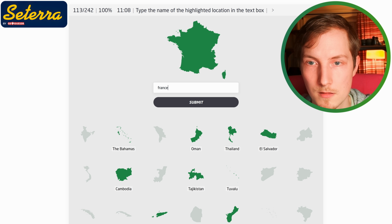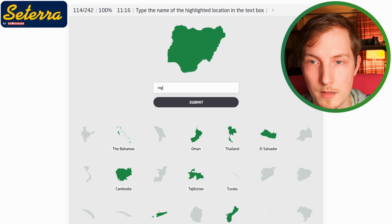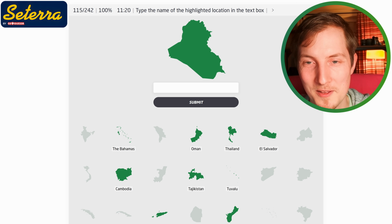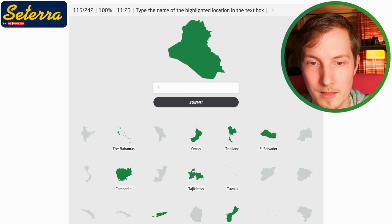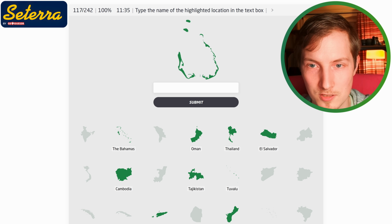France looks like an arrogant person scoffing, leaning its head back. Nigeria looks like another chicken. Everything looks like chickens to me. We have Iraq. That's a feline with a human head just chilling. Then we have Samoa. It's another tadpole, but it tried to take off so quickly that its head got detached. Then we have Cocos Islands. This one has ape arms, and it's just two eyes with ape arms, yeah.